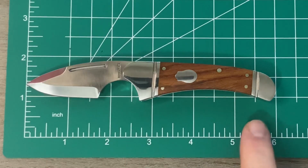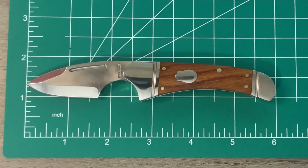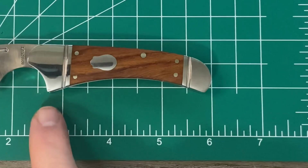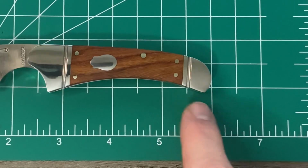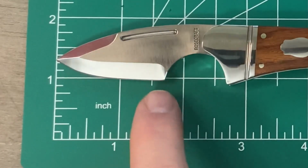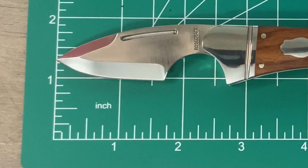All right, so our overall length on this one is 6 inches. Our blade here is 2.5 inches, and our handle here is basically 3.5 inches. We've got a little over 1.5 inches on our cutting edge.